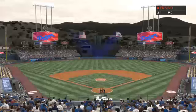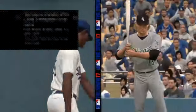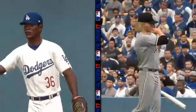Season between the Chicago White Sox and the Los Angeles Dodgers. Who will get the better of this compelling matchup? We'll find out next on MLB Network.